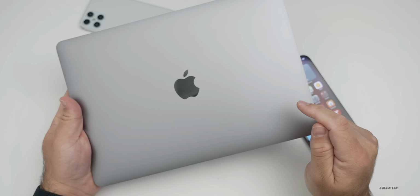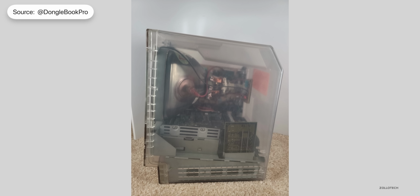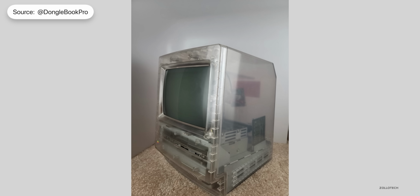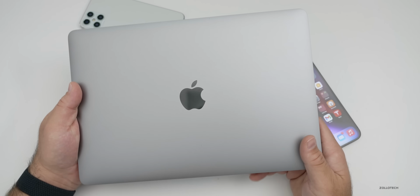This is something from the past, and it was released by Donglebook Pro on Twitter. It's a clear Mac, a Mac that they used in testing, maybe to show airflow through the case, maybe for other things. But you can see here that it's a clear version of the Mac, and it's just kind of interesting to see what Apple has worked on in the past. It's a prototype they never released, but with a clear case, so it's pretty interesting.